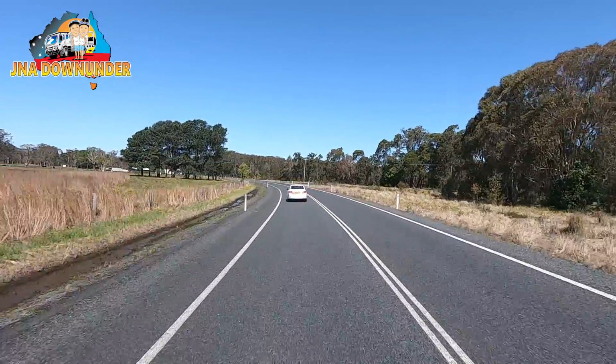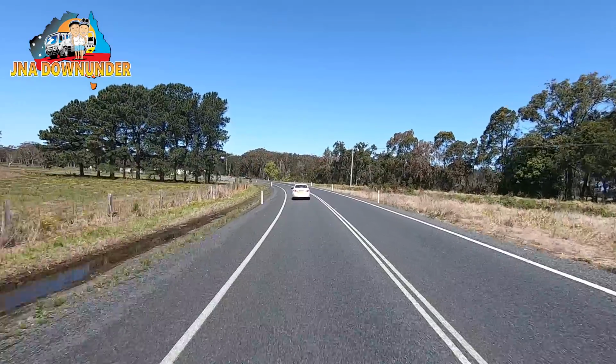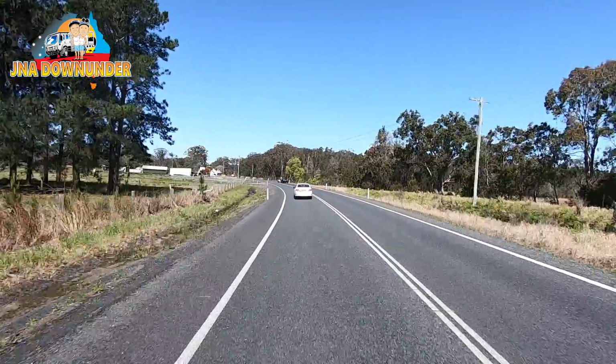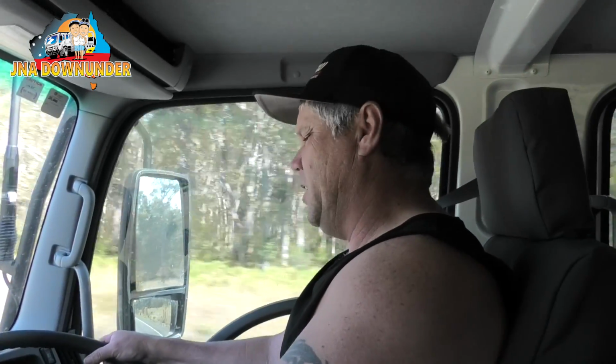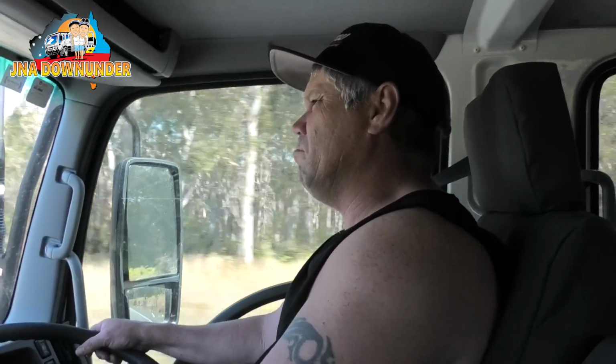So we're going to come into Harrington too. When we come into Harrington, I'll give you a bit of an opportunity to see how these things drive around town. There's quite a few roundabouts and stuff, so I'll leave the GoPro rolling, just to have a bit of a look to see how it handles driving in and around town.